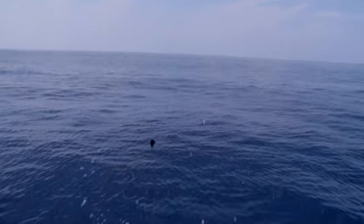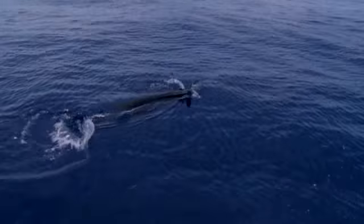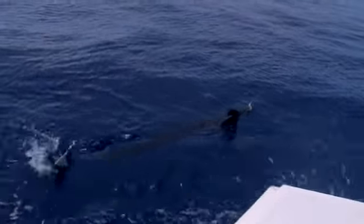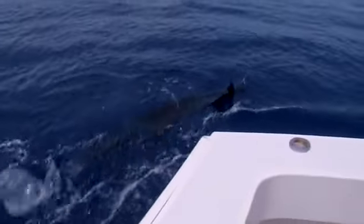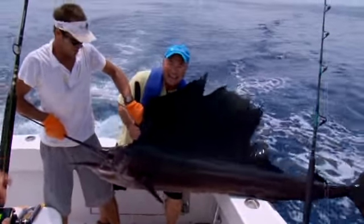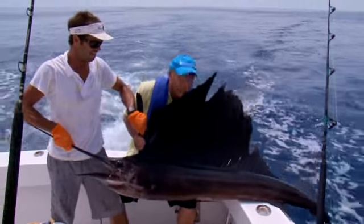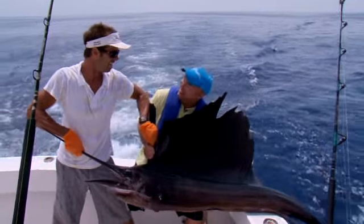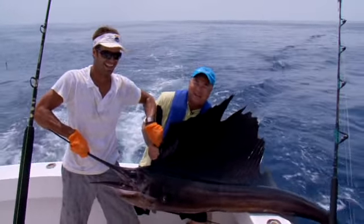Okay, there it is, right under the surface. There we are. What do you think, Brent? Oh, that's a beauty. There you go. Costa Rican sailfish with the boys from BC and Costa Rica. We got quite the team on board.